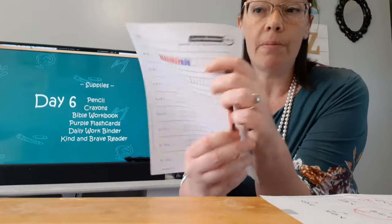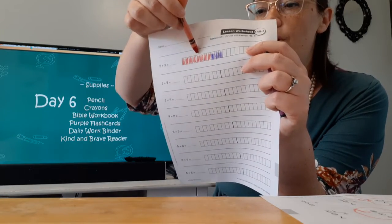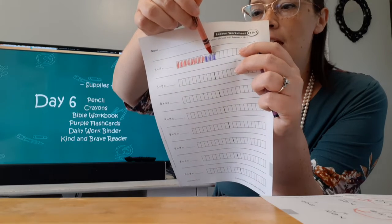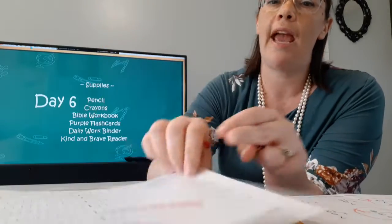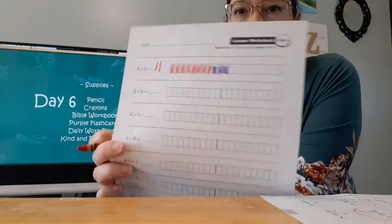So I'm going to count all of the blocks to find the final answer. 1, 2, 3, 4, 5, 6, 7, 8, 9, 10, 11. So we know that 8 plus 3 equals 11. And I'm going to write 11 there. If you want to do it with your crayon, that's okay.